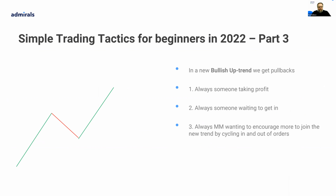So if we look at it in particular, we can talk about how, in a new bullish uptrend, we're going to get pullbacks. Why do we get pullbacks? Why doesn't it just move in a straight line? Why doesn't the market, when it takes off in the trend, just fire off? Well, there are several reasons for that. Excuse my drawing; I always say I'm a better trader than I am an artist, thankfully. But you can understand where I'm coming from there.